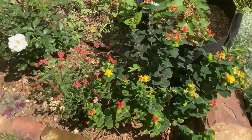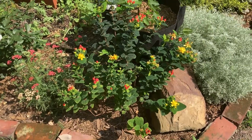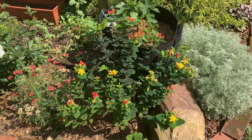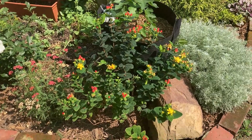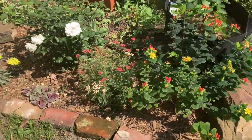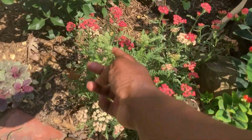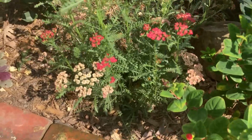I moved one of my St. John's wort from being next to the other one in the bag to up here. I think it looks beautiful. It's not as big as the other one. You'll see how big the other one is in a little bit. Here is more of that tutti frutti yarrow. As you can see, it's about to put out more flowers here, which is exciting.